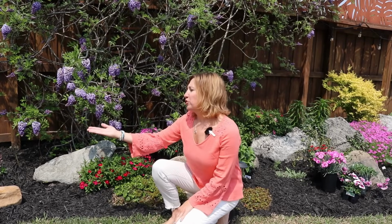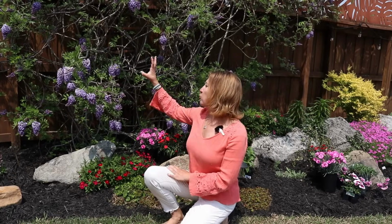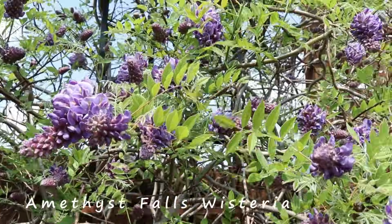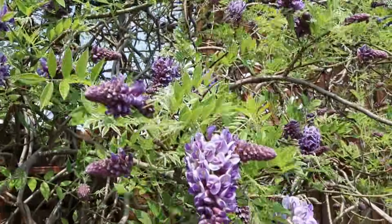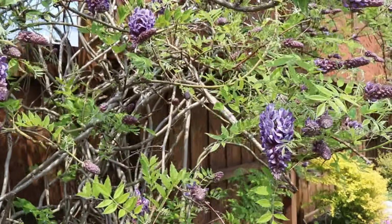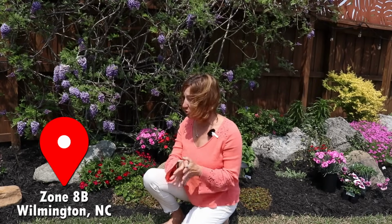Over in the part shade area, I have so many gorgeous things that are among my favorites in the garden. The wisteria is definitely one of them. This is the Amethyst Falls Wisteria. It is not known to be an invasive variety, and I have not had problems with it exploding all over and being monstrous. It blooms for me in mid-April. I am in zone 8B on the southeast coast of North Carolina, in a place called Wilmington.